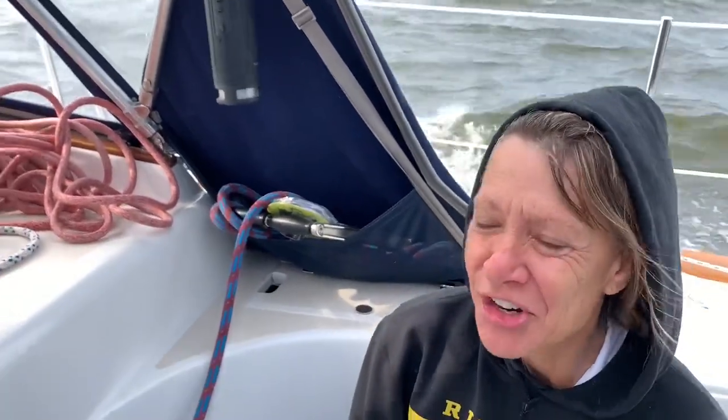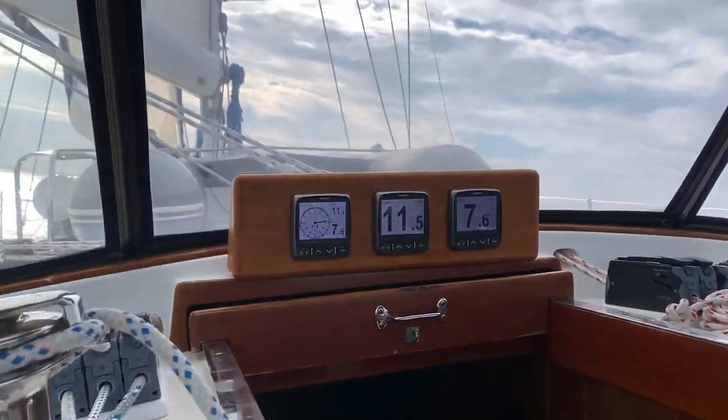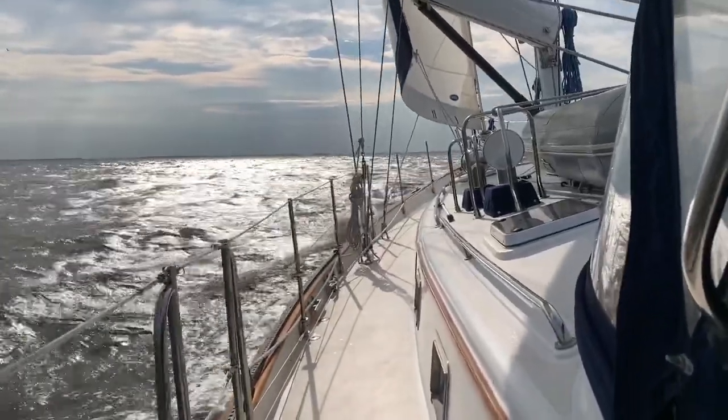Want some ice cream? Yes. We're sailing for ice cream. That's right. We'll have earned today. Right? Yeah, we're going to earn it. It seems like we always earn it. Like the sun, that'd be nice.